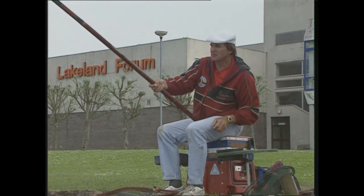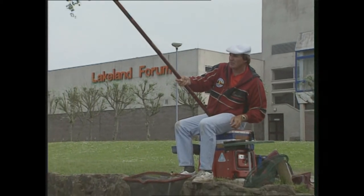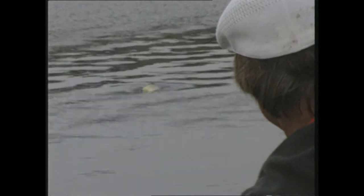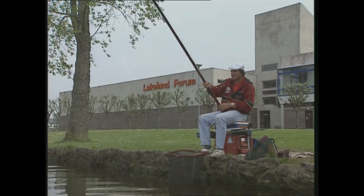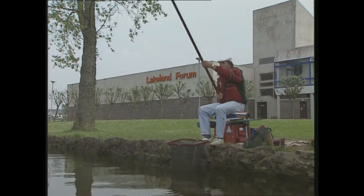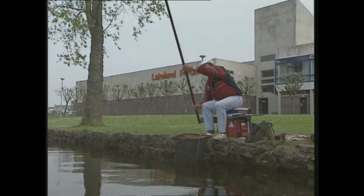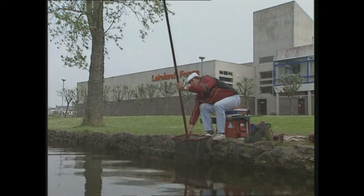Another fish on. Oh, we're in again. Another bream. Seems to be a lot of bream here today. Oh, look, a beautiful fish. Probably about 2 pound. Look how easy this pole controls them. They can't go anywhere. It's a bagging up method. Nice heavy flick tip. Fish straight in.